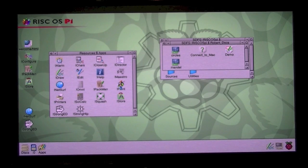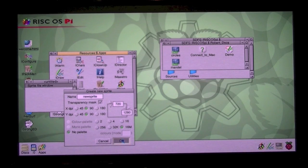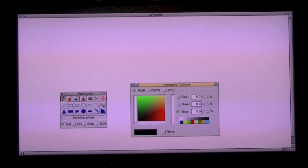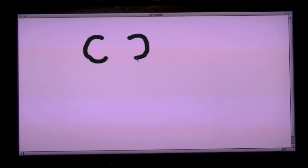So what I will do is I will close that for now, and we will have a quick look at Paint, which is a bitmap based painting program. So if I create a new sprite, a new bitmap, and I will maximize the window like that, and now let's do some drawing. Just a simple little picture, one that will amuse and entertain people of all ages, just like that.